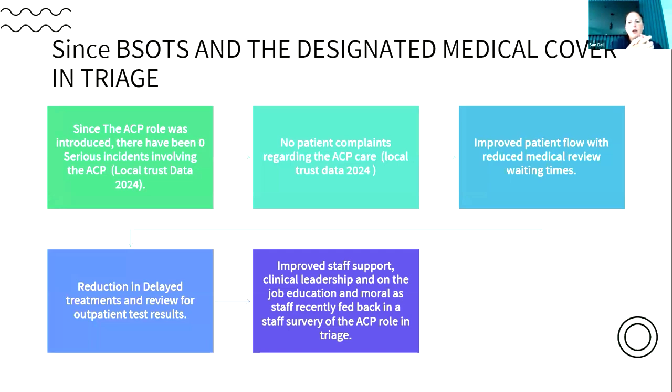There has been improved flow with reduced medical waiting times, and I think our most recent patient waiting time has reduced from between 6 to 8 hours to probably just over about 2 hours for the whole care process. So I think we are certainly improving the patient flow and the patient times that they're in, because people don't want to wait 6 hours for care, and I think it's really important that they don't. And this has really proven that.